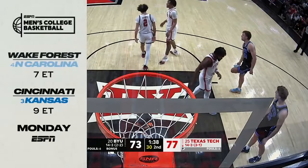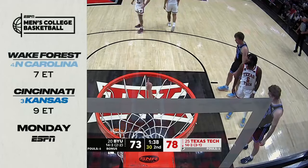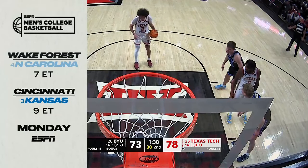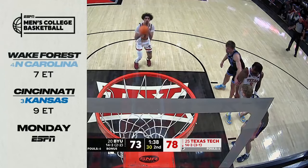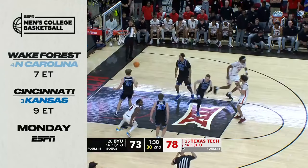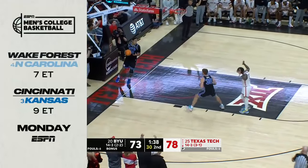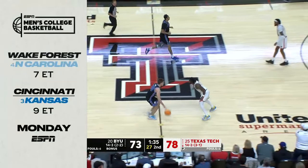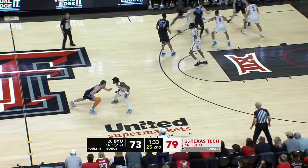We've got our first ESPN Big Monday doubleheader coming up. RJ Davis and number 4 UNC taking on Wake Forest at 7. And then we go to Allen Fieldhouse, number 3 Kansas and Cincinnati. Two teams coming off losses today. Kansas, not inexplicably, because it is the Big 12, losing at West Virginia.